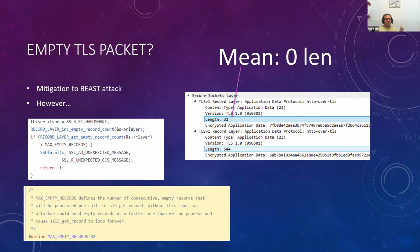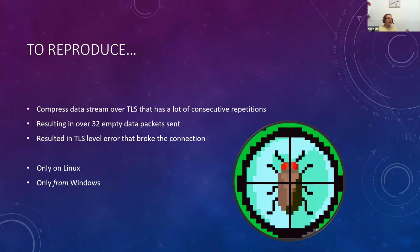So to summarize the situation, we have a scenario where we compress data over TLS that has a lot of consecutive repetitions, so we're basically sending empty packets out. And we're sending over 32 of them, so OpenSSL would think that we are trying to attack it and abort the connection. It happened only on Linux because on Linux we're using OpenSSL. For some reason, it only happened from Windows. We haven't bothered investigating exactly why.